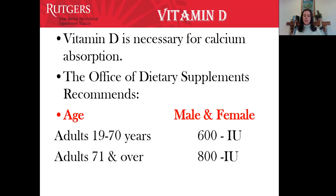So calcium and vitamin D work together to protect your bones. Calcium helps build and maintain bone, and vitamin D helps your body effectively absorb calcium. And like I said before, even if you're taking enough calcium, it could be going to waste if you are deficient in vitamin D. It's helpful to talk to your doctor or other health provider about having a blood test to determine your level of vitamin D. Okay.